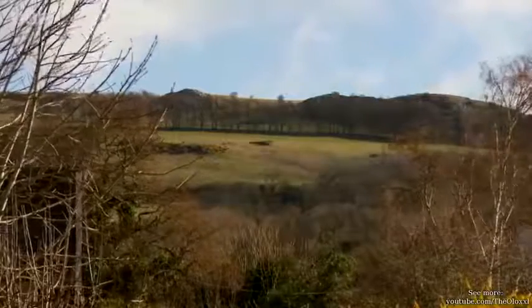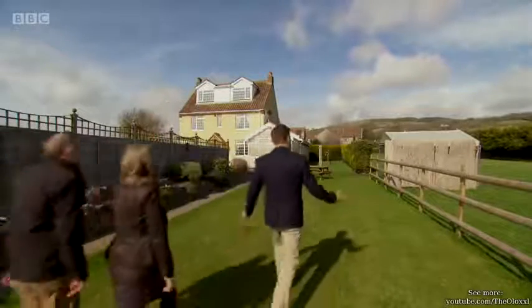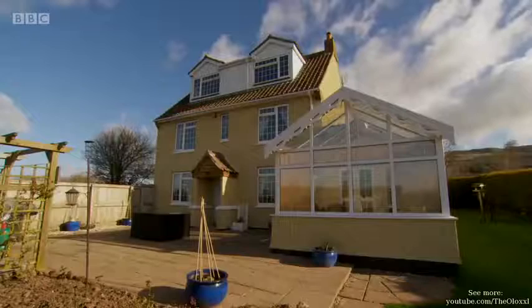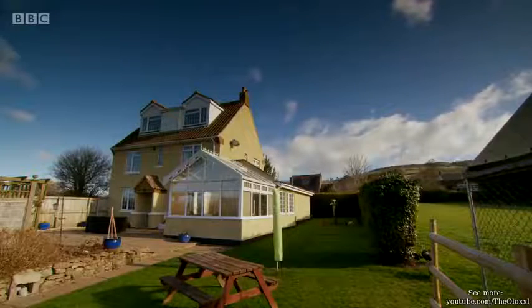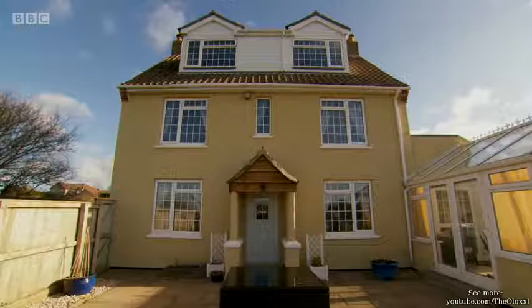On the edge of the village, and with magnificent views of the Mendips, is our next offering. And here we are at the second of our offerings. Another lovely, lovely looking house. Great colour. It's helped beautifully with the sun on it, but just looks great. And the views. I like the simplicity of the exterior. It's a handsome building. Yeah, it is handsome, and it all looks very neat and tidy.